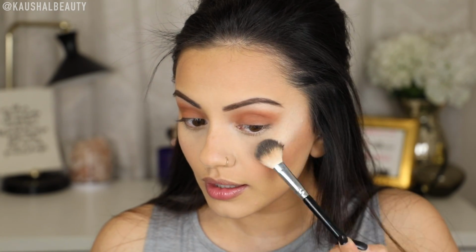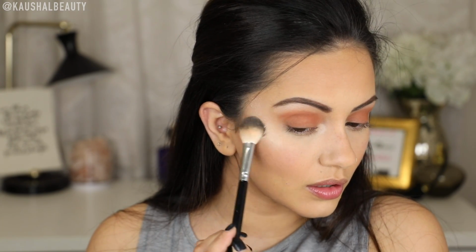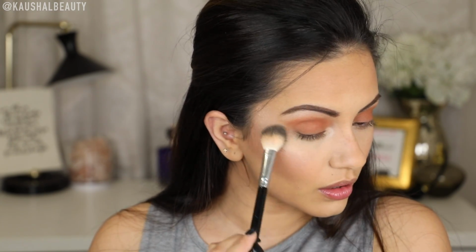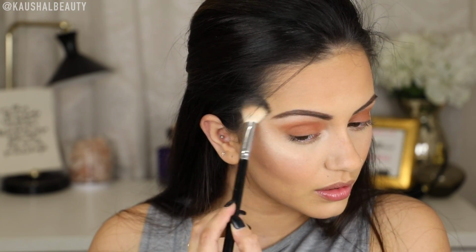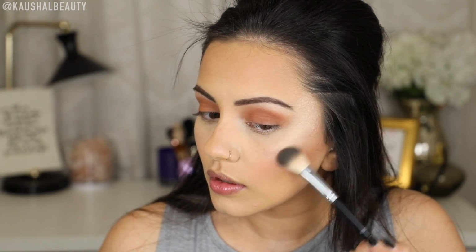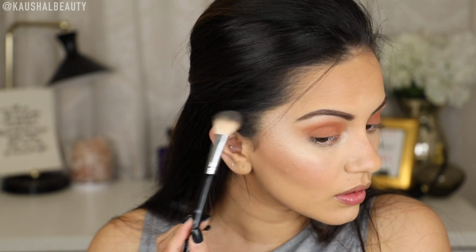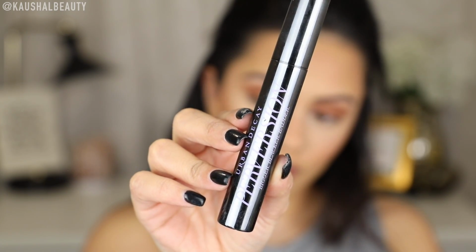And as you can see, it's very, very creamy and very intense. I'm doing the exact same thing on to the other cheek as well, making sure I'm really happy with that level of highlight. Then I'm taking the bronzy shade and I'm basically marrying the highlight with the bronzer. I love doing this, especially with this palette. It just works so beautifully and everything's melted into the skin.